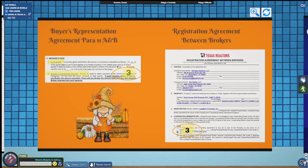We could also have a signed copy of a registration agreement between brokers uploaded to the file. The agreement would need to state a total of 3% being paid to the buyer's brokerage from the listing brokerage on the transaction. If we don't have either one of these documents to change the commission amount to 3% rather than 2%, then the amount on the MLS detail stands and the buyer's agent will be compensated 2%.